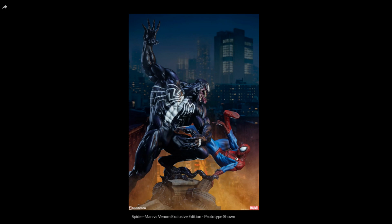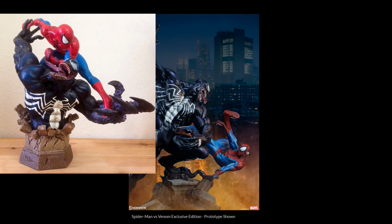Now we can appreciate his sculpt better. His head is nice. But again, this is definitely Venom on top of Spider-Man. If you remember back in the day, years ago, there was when the dioramas were the thing. One of the last dioramas produced by Sideshow on the classic diorama line was Spider-Man versus Venom.